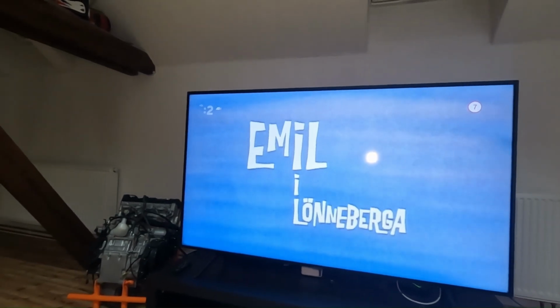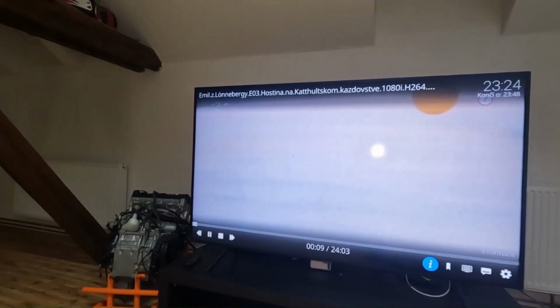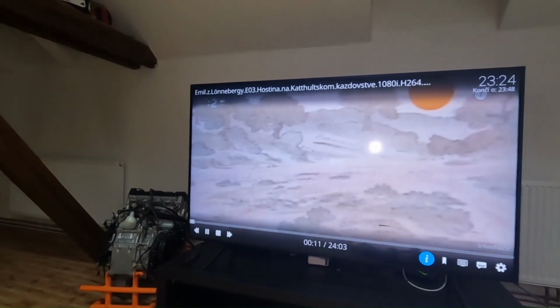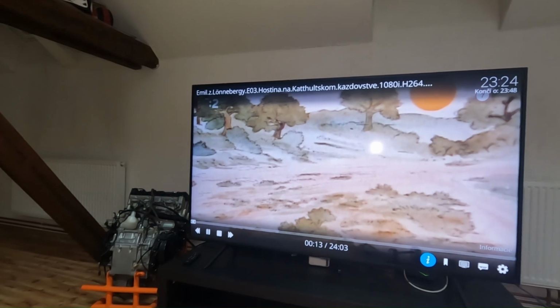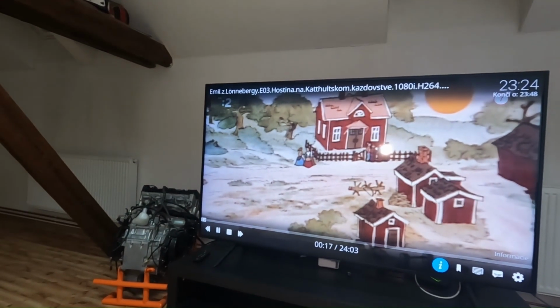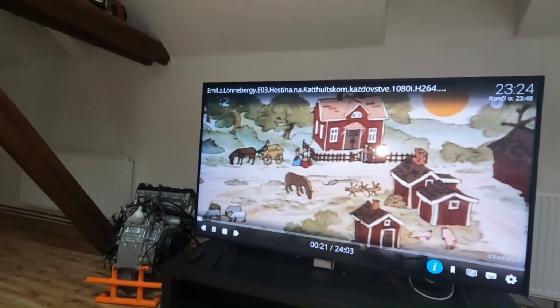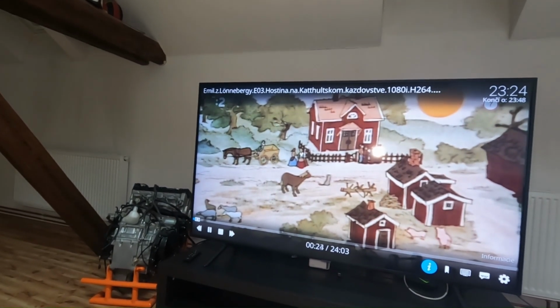Do you see? Video playback of a full HD TV series works just perfectly. Sometimes I have buffering issues, but it's not that much of a problem, because if it happens once or twice in 24 minutes, I don't see this as a big issue. So, how did I achieve that?